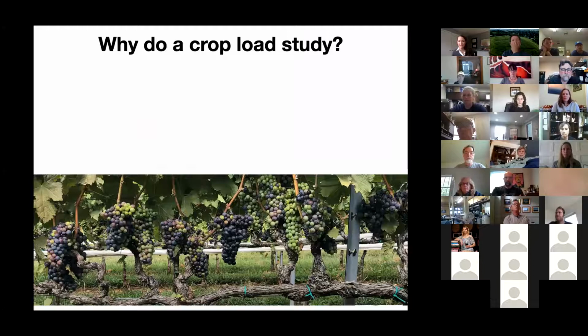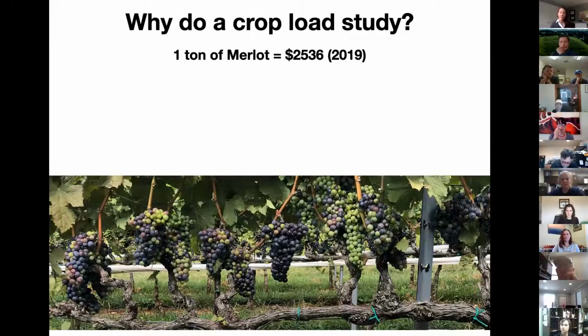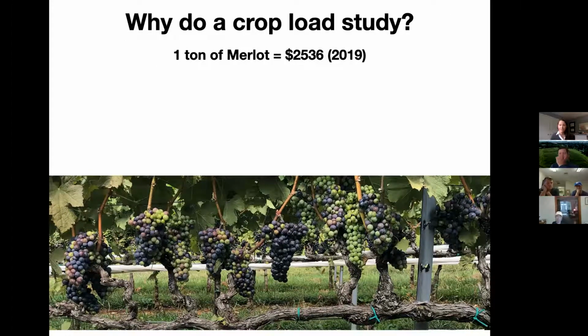So to get back to one reason to do a crop load study: we don't really have a set answer on how crop load is affecting wine quality. And we also have to realize that it comes at considerable cost. If we do a cost benefit analysis here, 1 ton of Merlot, according to the Virginia Commercial Grape Report in 2019, averaged about $2,536. And the difference in grape pricing between 3 tons to the acre and 4.5 tons is a $3,800 difference in doing that crop thinning. So whatever we're looking at today, it comes at a cost. But also, if we can improve wine quality, there's a financial benefit to that.